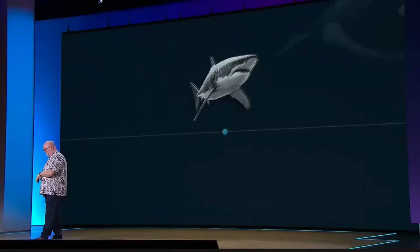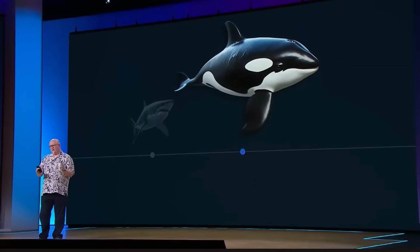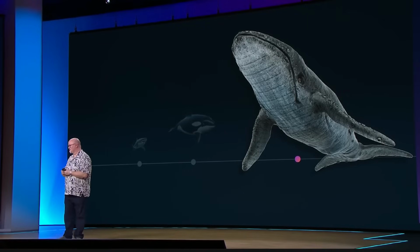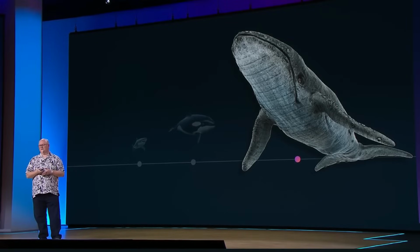So the next system that we built, scale-wise, is about as big as an Orca, and that is the system that we delivered in 2022 that trained GPT-4. The system that we have just deployed is, scale-wise, about as big as a whale, relative to the shark-sized supercomputer and this orca-sized supercomputer. And it turns out you can build a whole hell of a lot of AI with a whale-sized supercomputer.